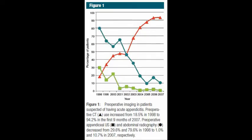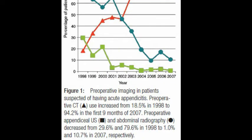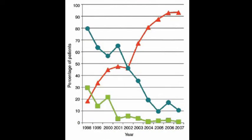As part of this study, we looked at the patients who had undergone an appendectomy for acute appendicitis at Duke University Medical Center from 1997 to 2008. And we looked at the number of patients that had undergone a CT scan prior to appendectomy. Back in 1997, about 19% of patients had a CT before the appendectomy. But over the years, that number steadily increased, and by 2008, 93% of patients had a CT prior to appendectomy.